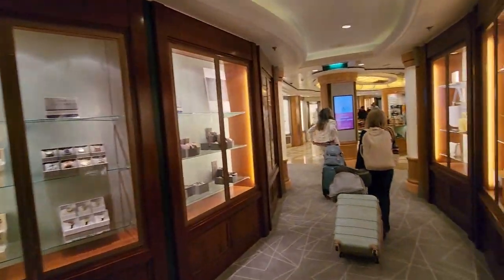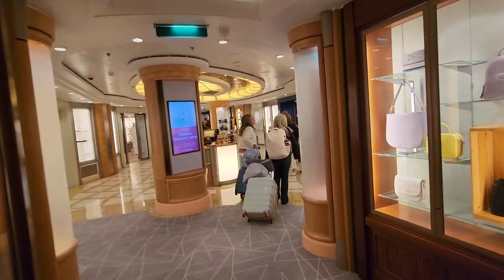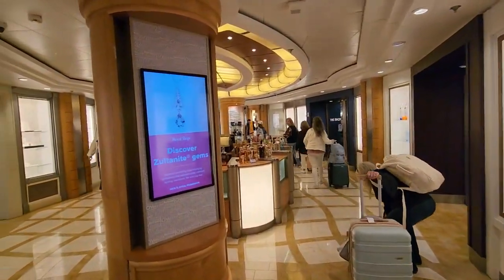Alright, so a little bit different boarding here. They're going to send you to the left to go through the shop area, or to the right to go through the art gallery instead of going into the main atrium.